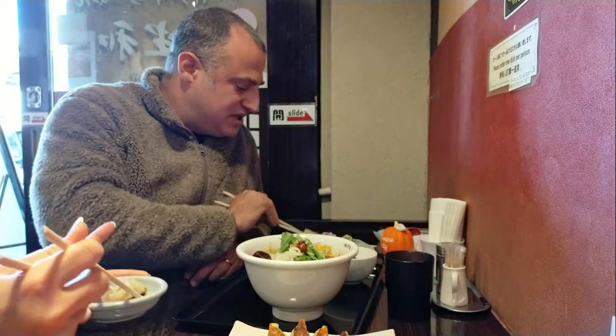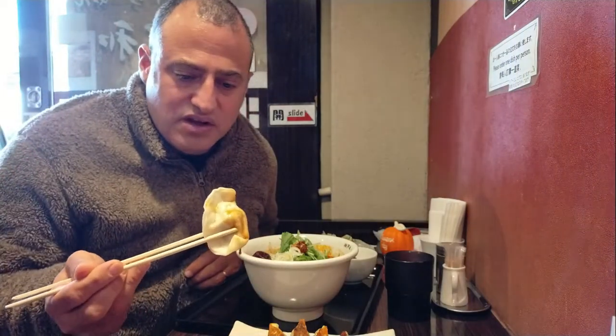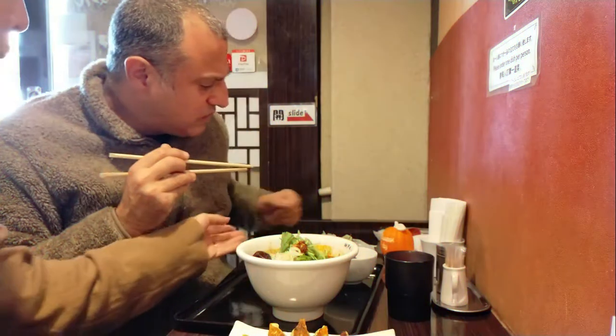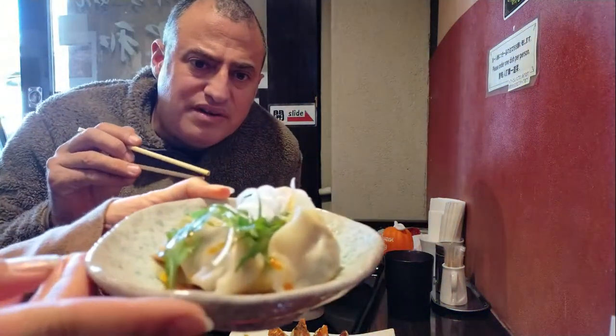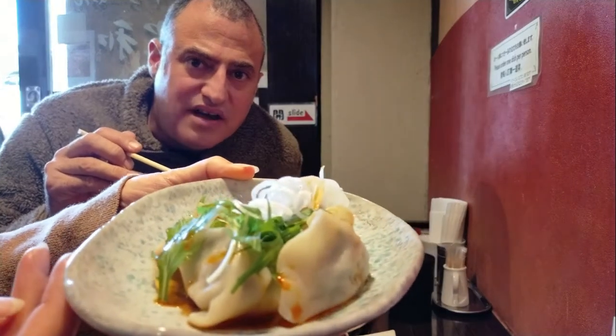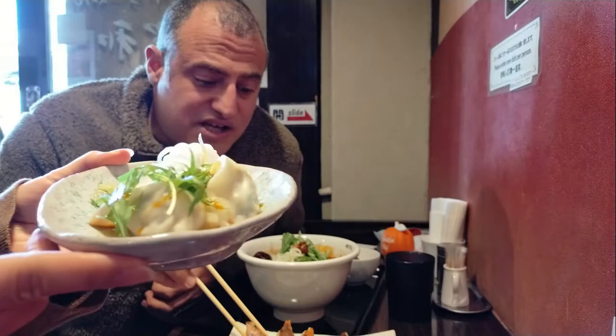And the sui gyoza has a different sauce. The wet gyoza, these are my favorites actually. Let's try this one. This one is really, really good. This is probably one of the best sui gyoza I've had. The yaki gyoza, I've had better ones.